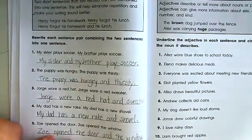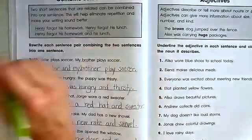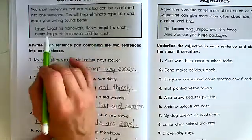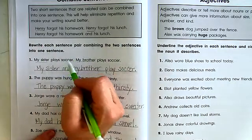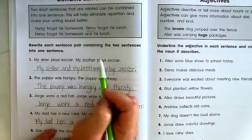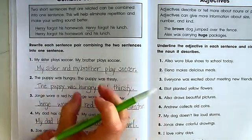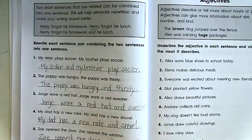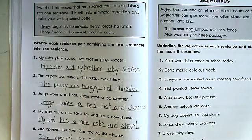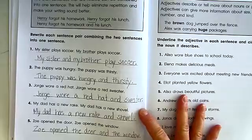The only reason to do this is to make your writing more interesting. It just sounds repetitive. Henry forgot his homework. Henry forgot his lunch. My sister plays soccer. My brother plays soccer. It gets more boring. We want our writing to be interesting. So we're combining it to use fewer words and less repetition. Okay, if you need to pause to catch up, go ahead and do that here. I'm going to move on to the second page.